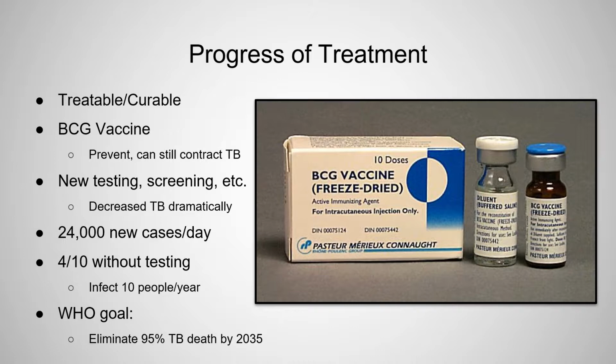Today, we have a few different tests for TB. Every day, there are 24,000 new cases, but 4 out of every 10 people don't get tested. This means they don't know they have the disease, and they infect at least 10 new people every year. The World Health Organization plans on completely eradicating TB by the year 2035. This means that more accurate testing will need to be developed, along with a more effective and cheaper vaccine.